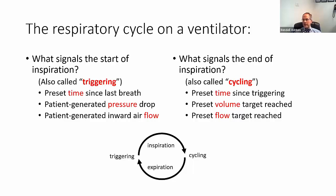The thing to understand here is that this cycle will go around and around and around, and a lot of the differences between modes have to do with what is the signal that triggers a new breath, and what is the signal that says, okay, inspiration is over, it's time to exhale. And those are some of the fundamental differences in the modes that you'll work with. And also, looking at the little diagram here, you're aware that the inspiratory phase here is not usually 50% of the cycle. It's usually maybe a third, maybe a fourth. In most of us, our I to E ratio, or inspiratory to expiratory time ratio, is about 1 to 2. And in some patients with different disease states, it may be 1 to 3, 4, 5, or even more.